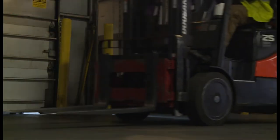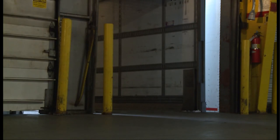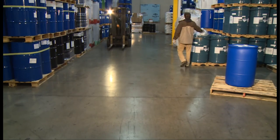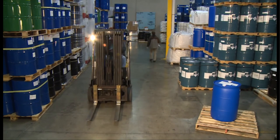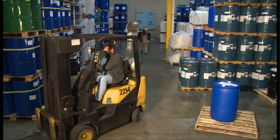Powered industrial trucks are formidable machines that can be dangerous. But by using common sense and following correct operating procedures, you can harness their strength and get them to work for you safely.